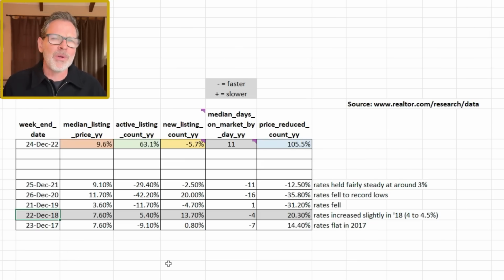They went from about 4% to around 4.5%, which is obviously a much smaller gain than we saw this year, or back in 2020, where rates went from 3.3% and ended the year at about 6.5%. In any case, look at 2018, because asking prices only increased by 7.6%, whereas last week, they increased by 9.6%.